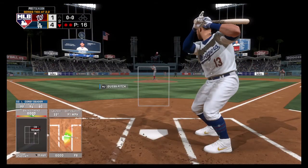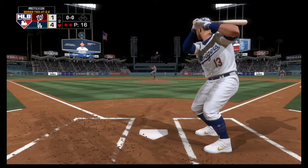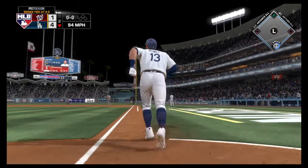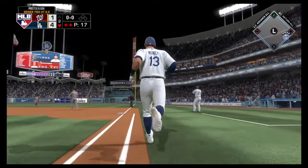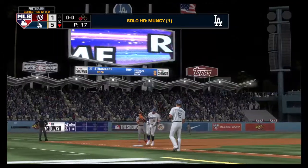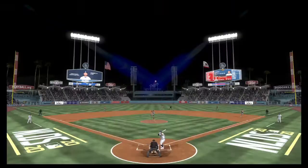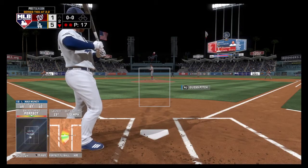Ready now, Max Muncy, looking to follow up the RBI single from his first at bat. Now the pitch. Swung on and driven to right, and no doubt about it. And it's gone as they add still another. A solo shot here to straightaway right field. His second home run of the series as they stretch the lead to 5-1.